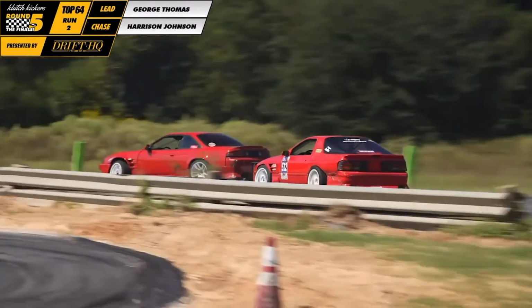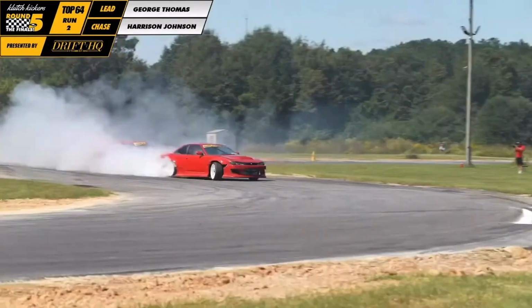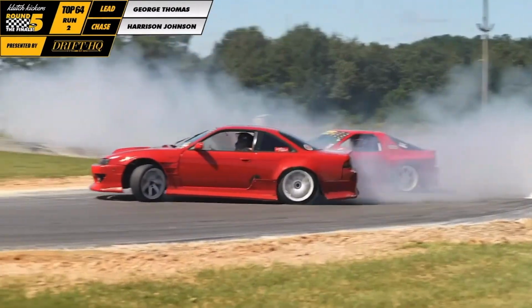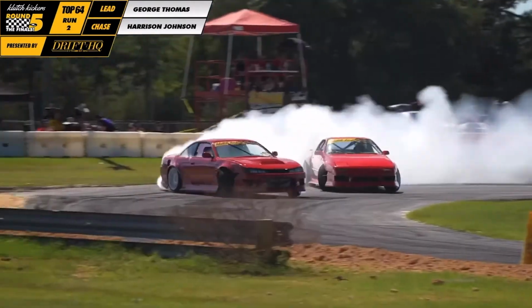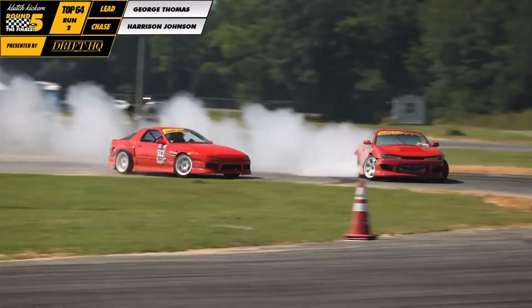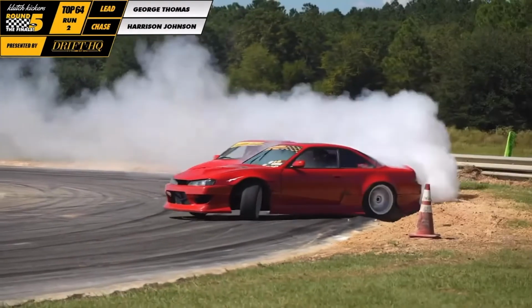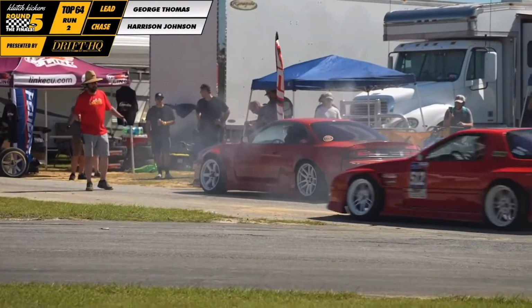Harrison rolling start as they work their way down the straight. George Thomas always aggressive on entry. Let's see how Harrison does giving chase. Seems like he's doing a pretty good job there, maintaining about a car or so gap between the two of them. Now Harrison's going to want to dive in for the attack right around outer zone number 2 as they work away. Harrison doing a good job following. George Thomas running a nice wide line. Well, Harrison almost got lost in the smoke there, as now you see he's way inside on outer zone number 3, and George dropping a tire, but I don't think that's going to affect him too much.